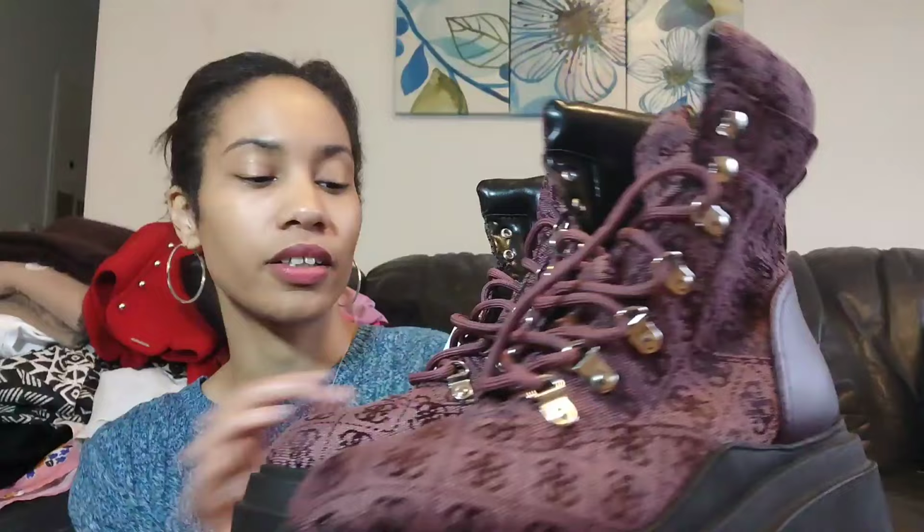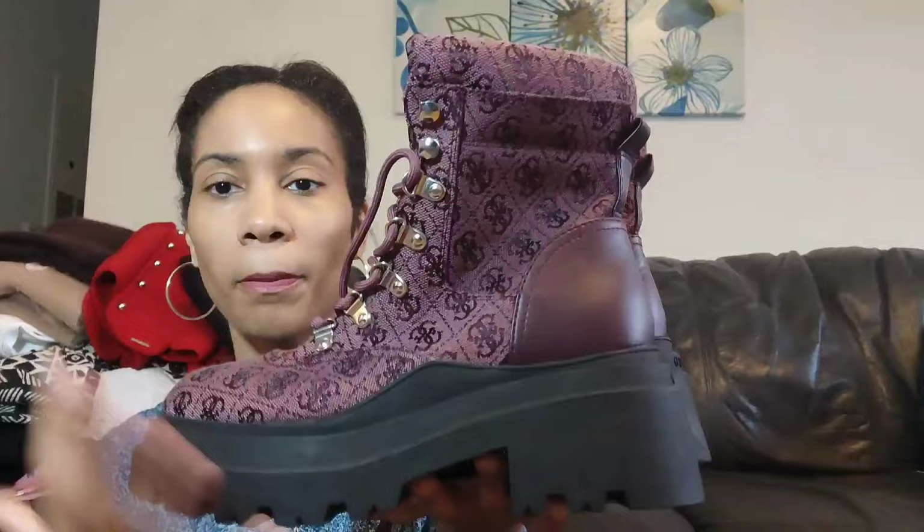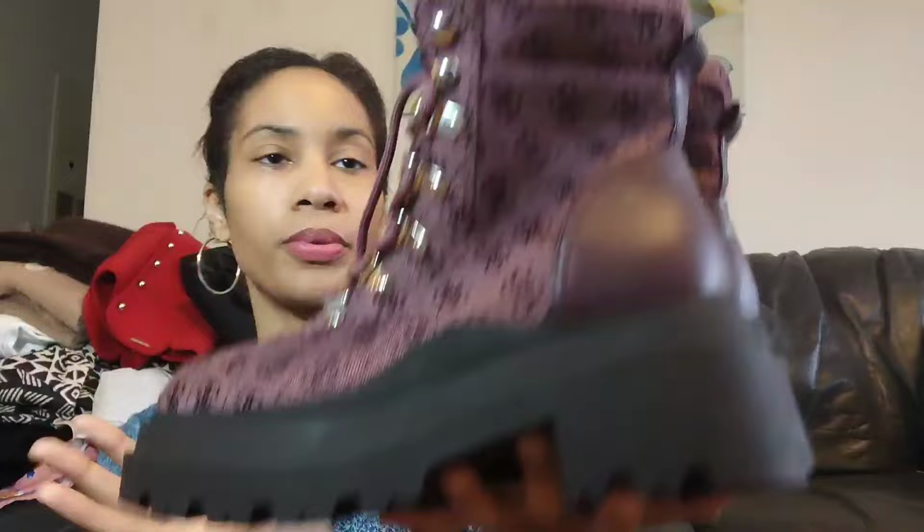Instead of those, I did not walk out empty-handed, but I walked out with this pair of Guess. So these were $5.99, which is a really good deal. I think the first thing that caught my attention was the fact that they're purple. I love this dark, plummy purple. They are a very chunky sole, and they've got like the G logo all the way through here. Just very cool, chunky sole combat boots for only $5.99.